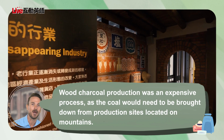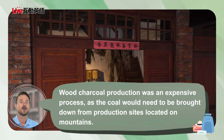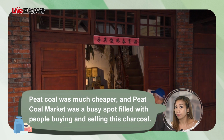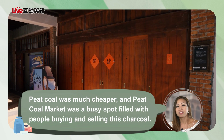Wood charcoal production was an expensive process as the coal would need to be brought down from production sites located on mountains. Wow, it sounds like a lot of work, right? Very expensive and it takes a lot of work. Okay, so peat coal was much cheaper. And peat coal market was a busy spot filled with people buying and selling this charcoal. Okay, so you can also do this in Bopiliao. That's pretty cool. It's a real cool thing to check out.